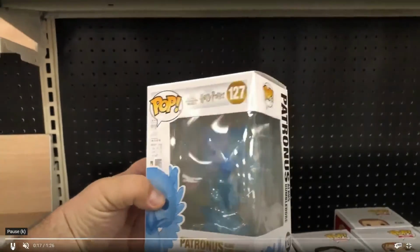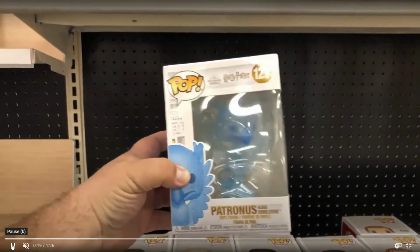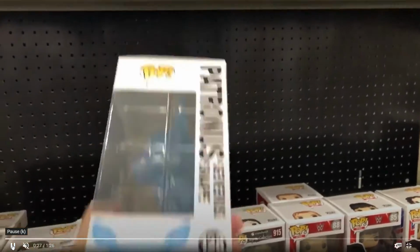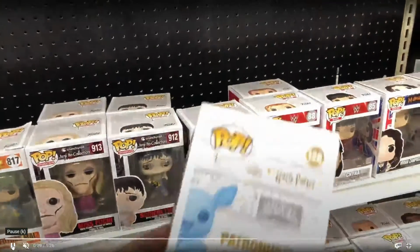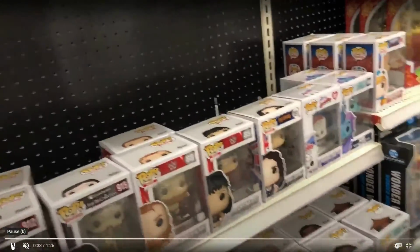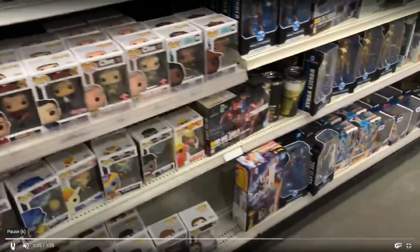Here's a closer look at the Patronuses. That's super cool. From Funko. These Funko toys are really cool, man. I don't like that you can see this pause thing at the bottom, but whatevs. And there's Severus Snape's little Patronus as well. Well, there you go, man. Another little look at the Funkos. Now we're going to move on.